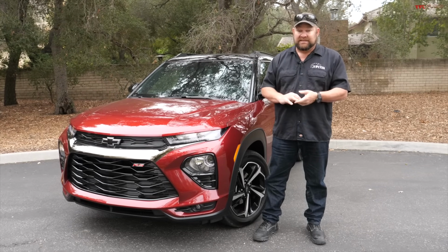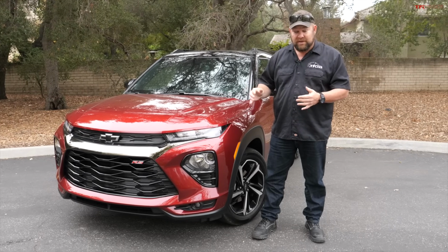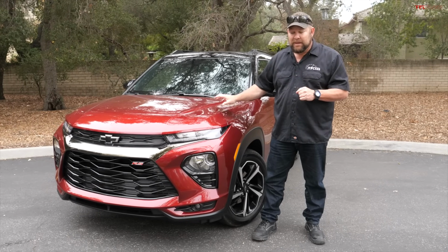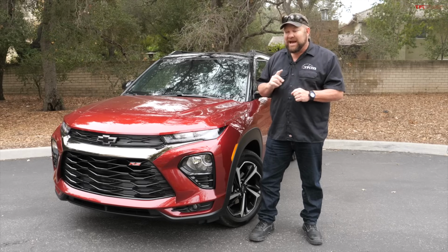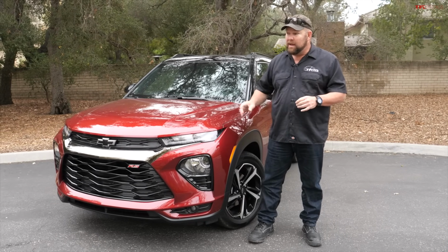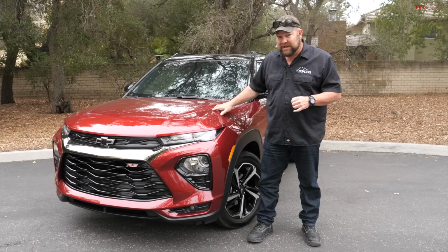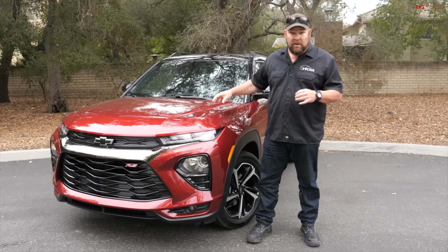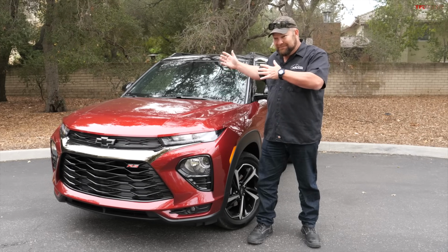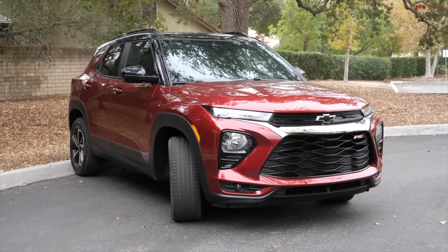But with that being said, this is one of the top of the line vehicles that they build, the Trailblazer that is. And in my book, it is actually better than the Chevy Blazer that I drove. Why? It's more maneuverable, way more affordable, gets better mileage, has excellent room for people who are actually using it as a utility vehicle, and it's kind of fun.